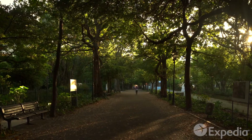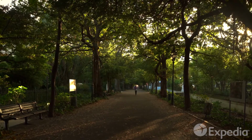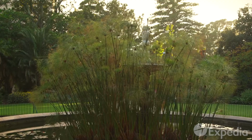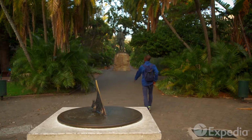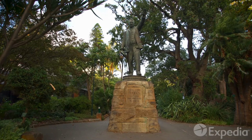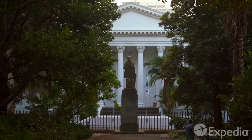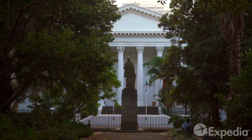Nearby, visit Company's Garden, whose rich soils were cultivated to provide fresh produce for those early merchant ships. All around the gardens, some of the city's most important institutions sprang up, such as the Parliament Building and the National Library.